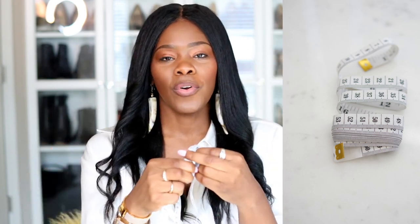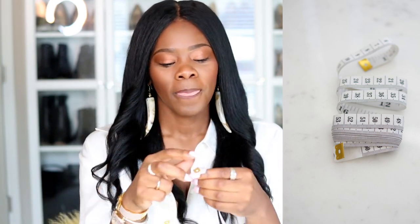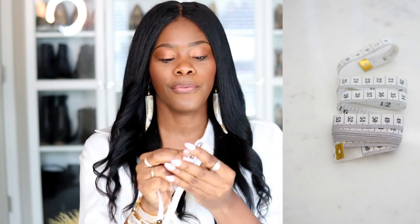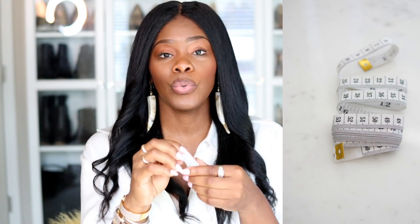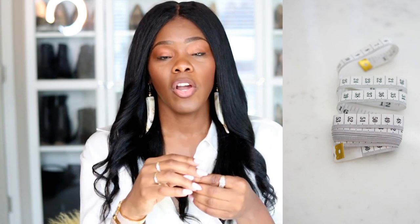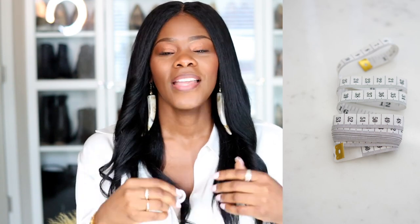Instead of going to a store and doing the old school pitch your jeans around your neck situation, you can definitely just bring one of these if you wanted to. Like I said, they're affordable and they are a must have for your closet. I think this is a really good tool just to have in general, regardless of your height, weight, and size. So a measuring tape is the third thing.